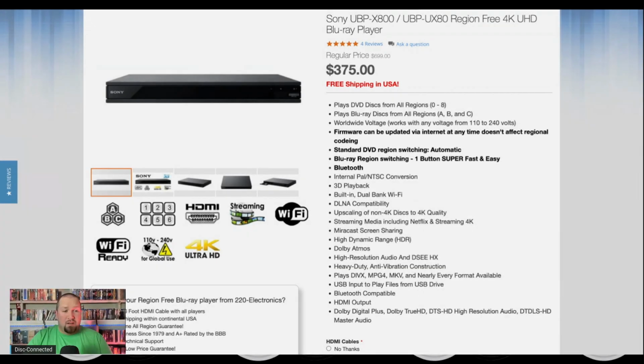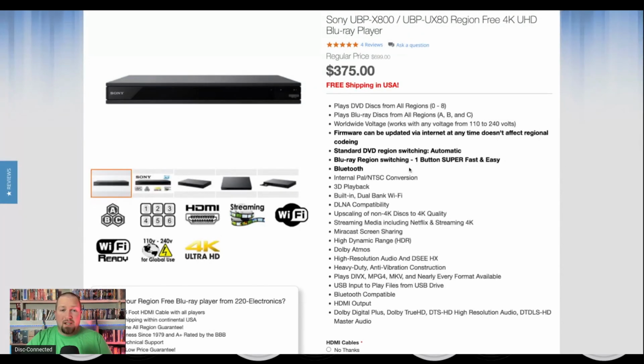All right, the next one I recommend is the Sony UBP X800, and like I said earlier, this is going to be what I call my mid-tier recommendation. You'll see here, this is $375 on 220 Electronics at the moment, and it does have free shipping in the USA. This will play DVDs from all regions, play Blu-rays from all regions, worldwide voltage, firmware can be updated by the internet, standard DVD region switching, automatic, Blu-ray region switching, one button, super fast and easy.